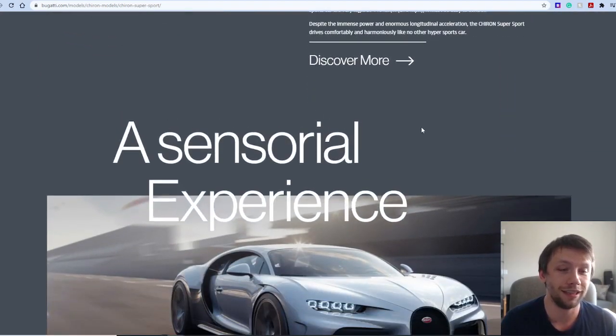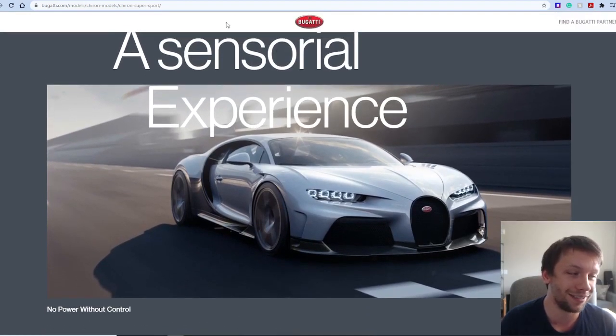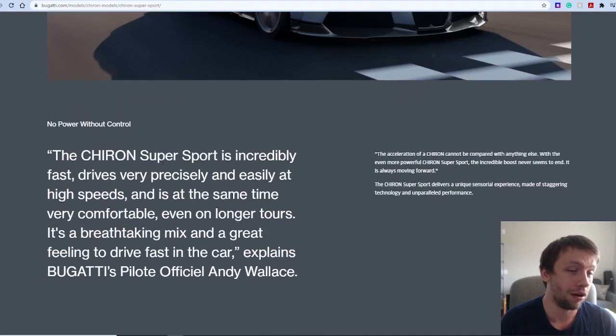Would not expect anything less with Bugatti. A sensorial experience. Now, I don't think I've seen that word in a long time, if ever. It's really cool. No power without control.